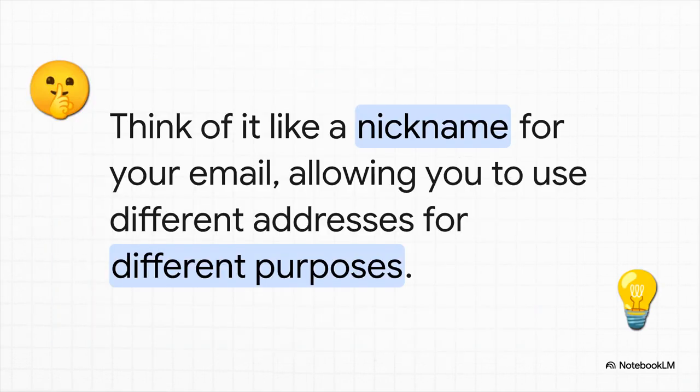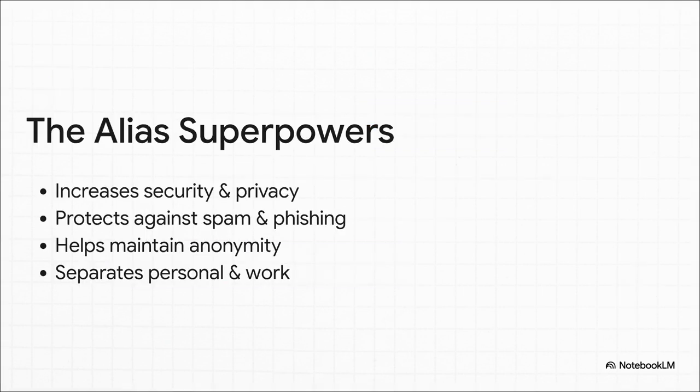You know what? Let's forget all the technical stuff for a second. The absolute easiest way to think about an alias is just as a nickname for your real email, right? You wouldn't give your full legal name and home address to every single person you meet on the street. An alias is just like that. It's the friendly nickname you use to protect your true identity online. And these little nicknames have some serious superpowers. They dramatically boost your security and your privacy. They act as a shield against spam and phishing attacks. They help you stay anonymous when you need to be. And they let you build a nice, clean wall between your personal and professional lives.